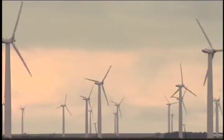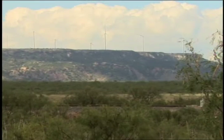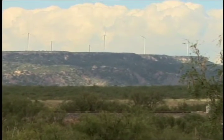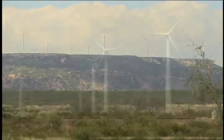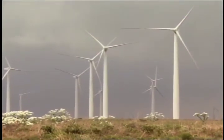Critics of wind power systems complain they're noisy, unattractive, and threaten wildlife, including birds. There's also the concern, what happens when there's little or no wind? We were here for several hours without really feeling any wind or seeing any wind. Wind is an intermittent resource. So although on a given day, this facility may not be generating at its maximum capacity, it usually is generating something, and that's good news.